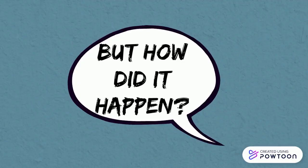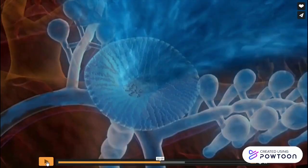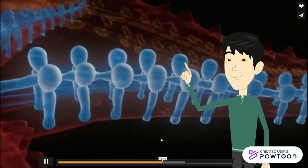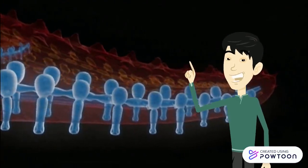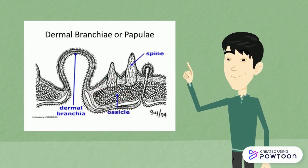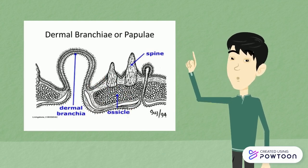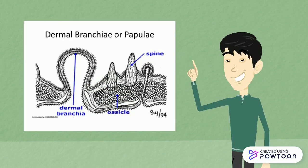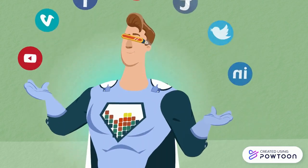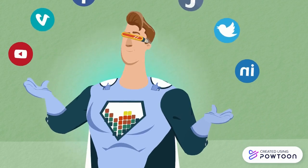But how did that happen? They have developed a way of respiration with the use of water vascular system for them to obtain oxygen from the water. Crown of thorns also use their papillae, also known as dermal branchiae, to serve in respiration and waste removal. The thin membranous tissue at the surface of the papillae easily allows the respiratory gases to diffuse directly down to their gradients. Wow! Their respiratory system may be simple, but it sure is amazing.